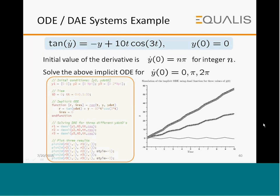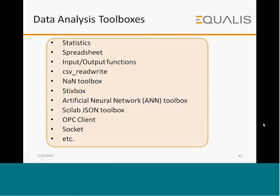To solve the three sets of initial conditions, at the bottom left you see the program that shows how you solve this using Scilab. On the right, you see the evolution of the variable y as a function of time for three different sets of initial conditions. For data analysis, we have the following toolboxes. For statistics, toolbox for spreadsheet, input-output function, CSV read-write, artificial neural network toolbox, then JSON toolbox, OPC client, socket.